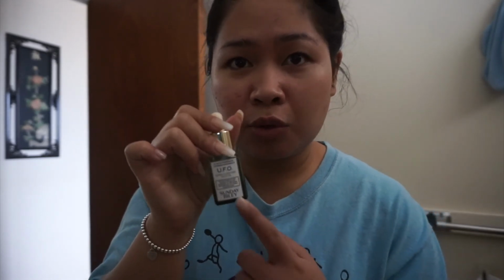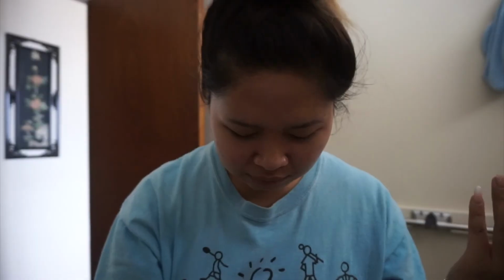Goodbye. I've used this for how many years to clear up my skin, but really I had nothing in the beginning, like all of these marks and stuff, I didn't have it. So this was really good at keeping me clear, especially in California weather. So yeah, this is going in the trash. I think this has to go.